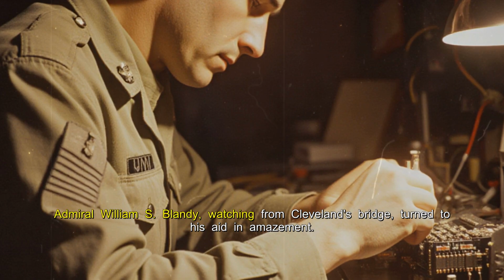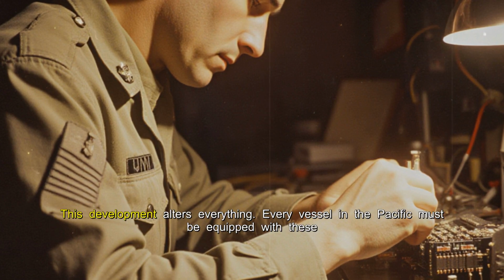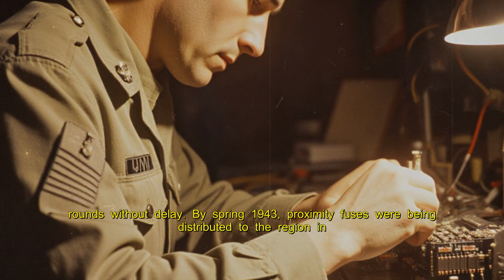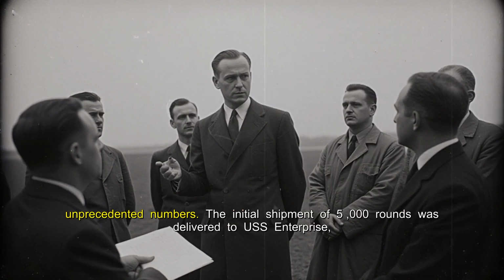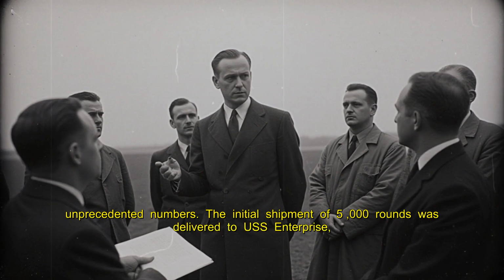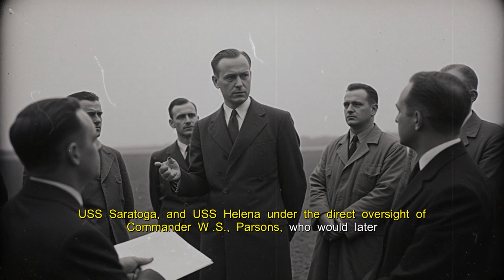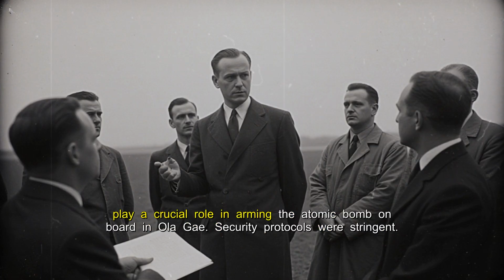Admiral William S. Blandy, watching from Cleveland's bridge, turned to his aide in amazement. "This development alters everything. Every vessel in the Pacific must be equipped with these rounds without delay." By spring 1943, proximity fuses were being distributed to the region in unprecedented numbers. The initial shipment of 5,000 rounds was delivered to USS Enterprise, USS Saratoga, and USS Helena under the direct oversight of Commander W.S. Parsons, who would later play a crucial role in arming the atomic bomb on board Enola Gay.